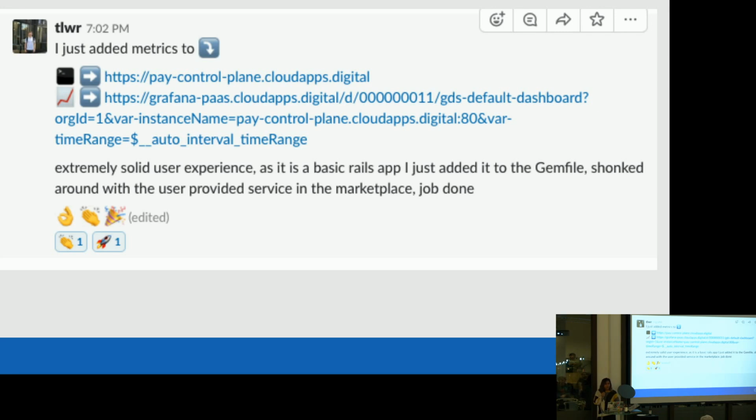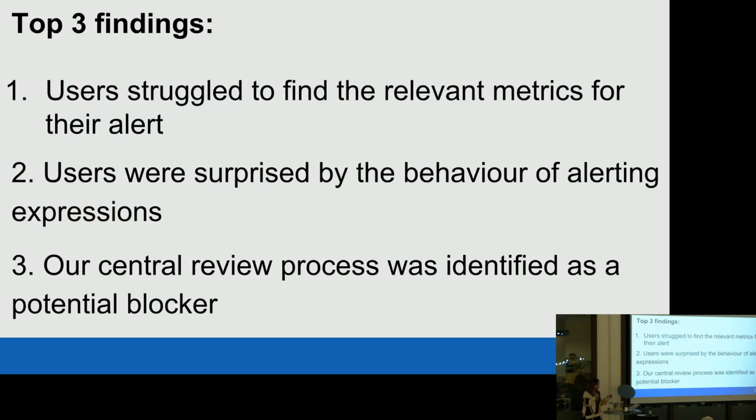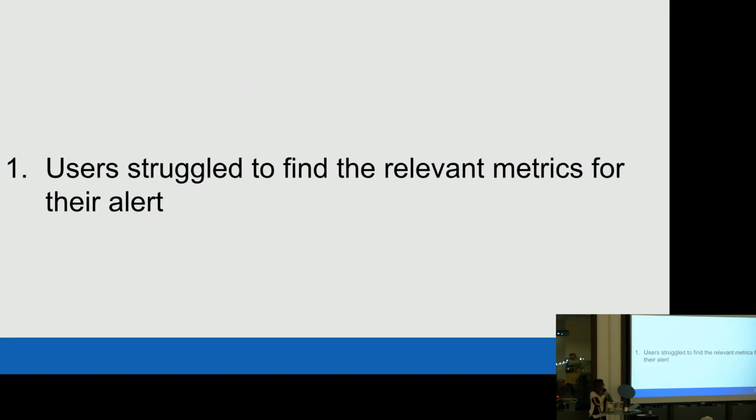But in the next few slides, we're going to focus on what we're doing at the moment and how we're testing this to make monitoring a little bit more self-service for our developers. So we have a goal in the team to, of course, make the monitoring and the alerting part more self-service for developers. So we did particular research around this goal, and we spoke to 2 developers across 2 teams on how they might do that, and we found these top 3 findings. But the one I'm going to talk about is the first one, which is users struggling to find the relevant metrics to set up their alerts in the first place.